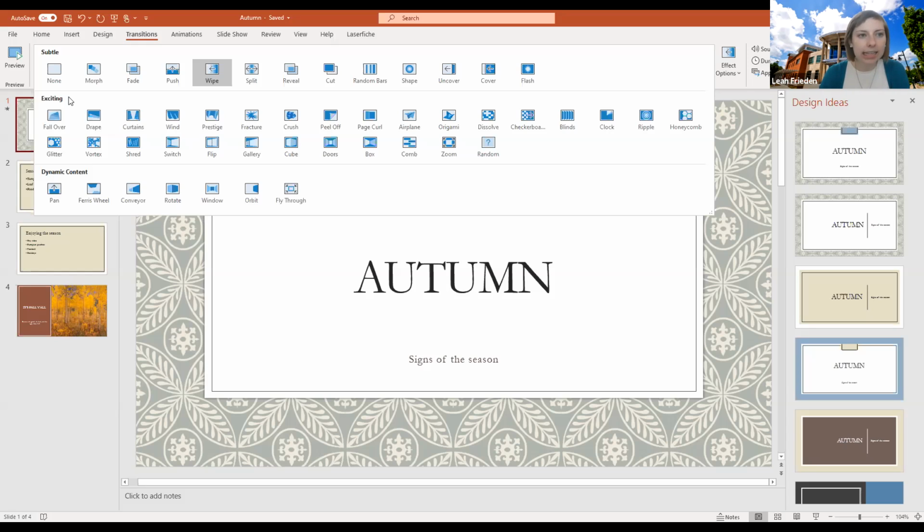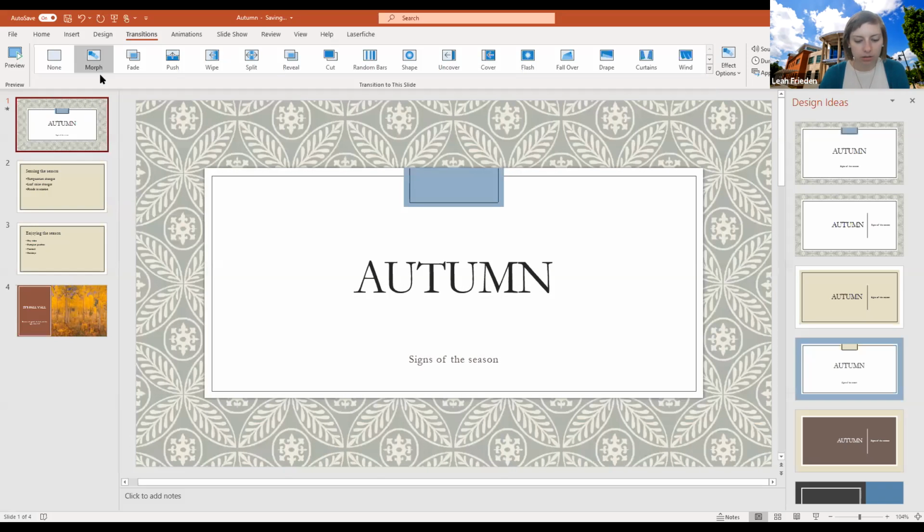So I think I'm gonna select Morph. That looks good. And then over here on the left, you can see the duration has a default, but you can change that. If you want it to take longer to morph or less time to morph, you can. 2 seconds seems pretty good to me, so I'm gonna leave that. This is also where you can decide when you want your transition to happen.